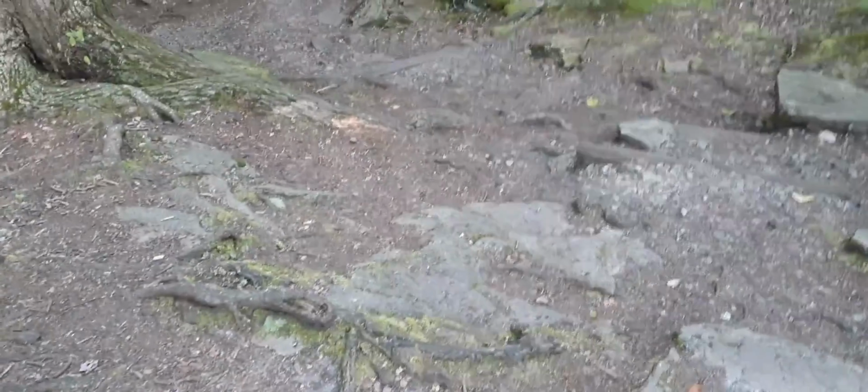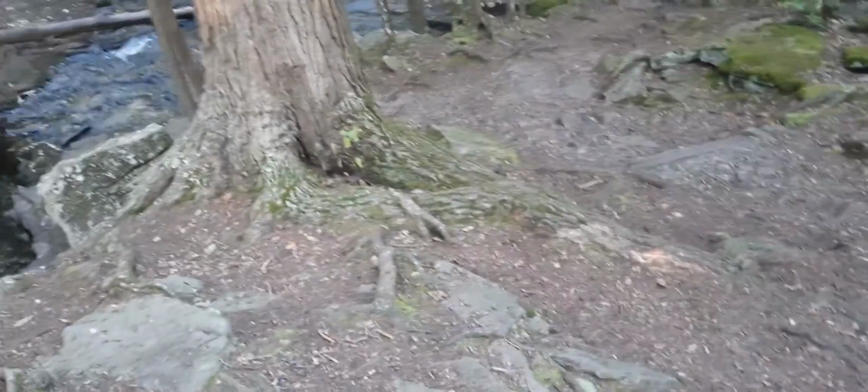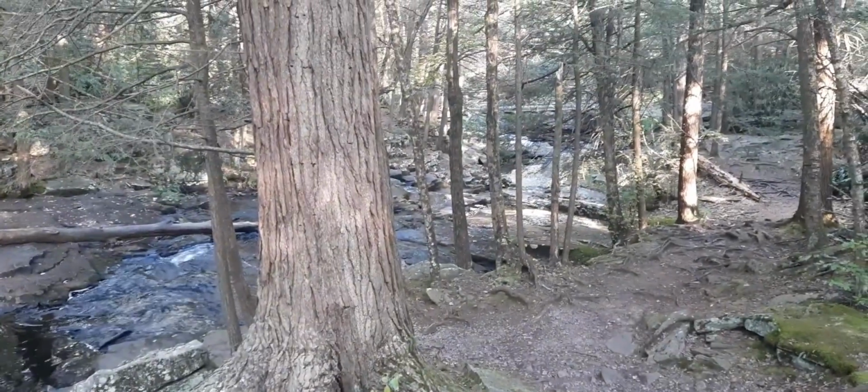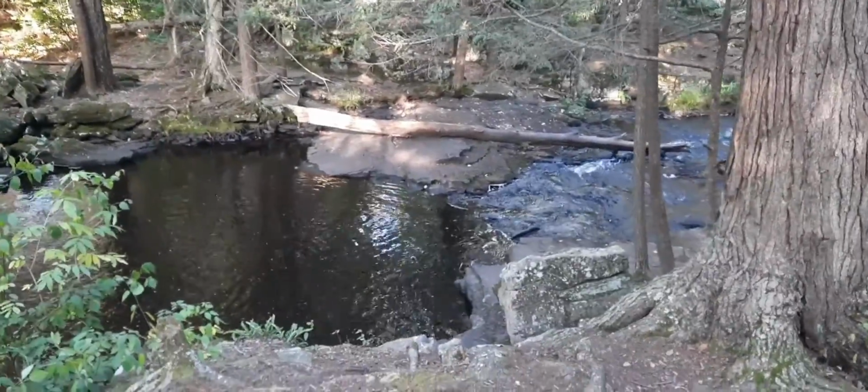Okay, we're back. We've come to Little Falls here early in the morning. Sixth day. This is our sixth day at Promised Land. It's early in the morning. The bridge is down there, and Little Falls is down there. This is the overflow from Promised Land Lake.